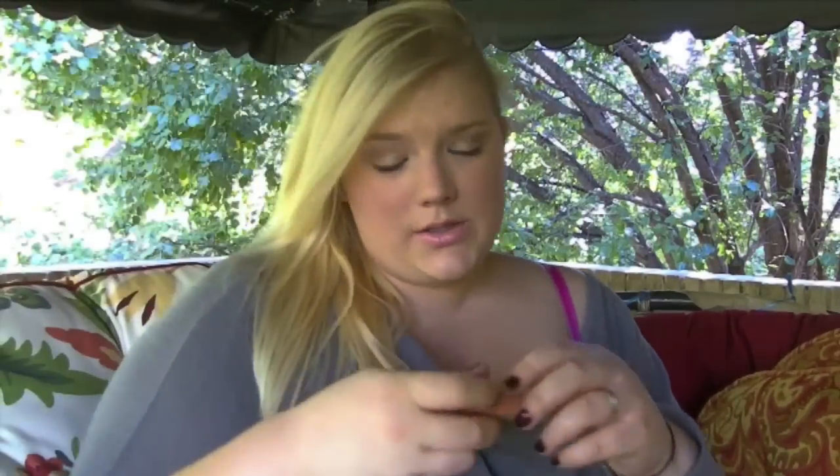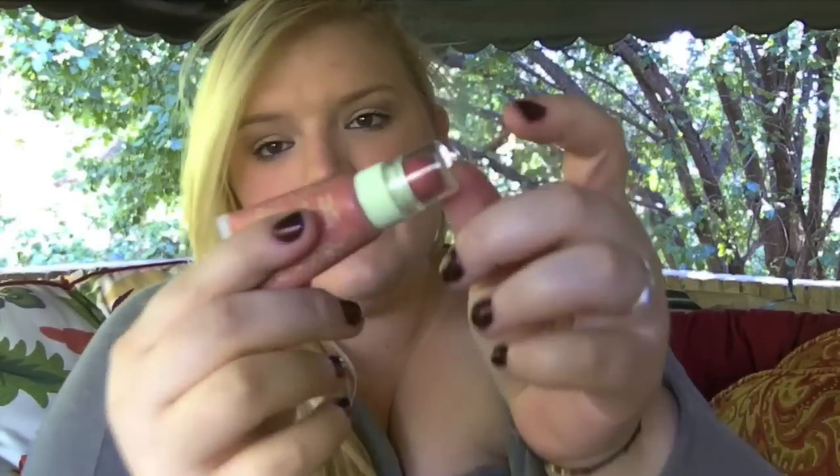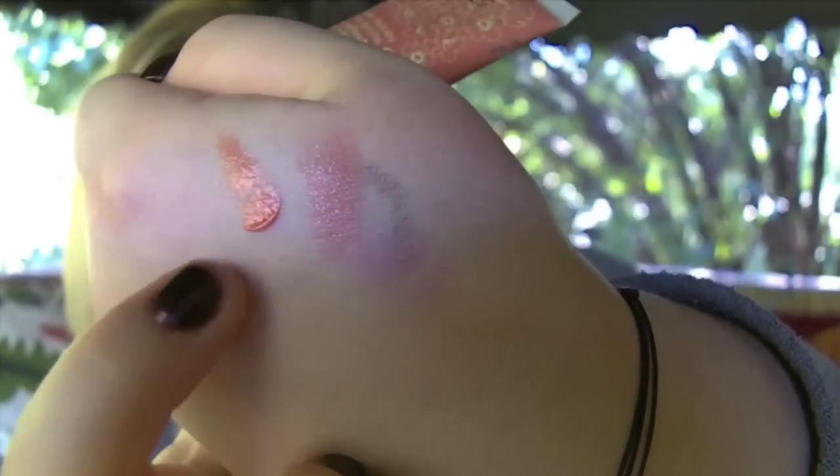Let's see, we'll do all that together. Oh, from Pixi, she also got me one of the Balm Tint duos in Nude Lily. So there's a lip balm and then a cheek stain. And these are so nifty. I'm going to end up throwing these in my purse all the time. I'll swatch this for you guys just because it's so pretty. The balm is such a nice nude color. So there's the balm and then there's the cheek tint. It's so pretty. And again, this is in Nude Lily and it's from Pixi.